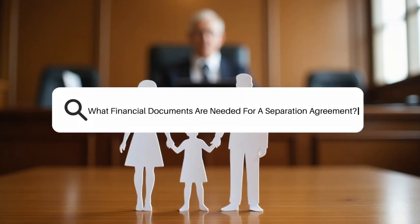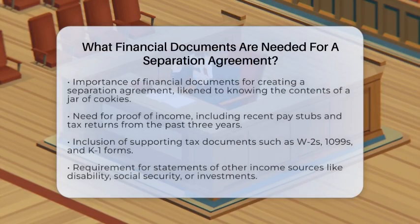What financial documents are needed for a separation agreement? Imagine trying to divide a big jar of cookies without knowing how many cookies are inside. That's why having the right financial documents is so important when creating a separation agreement. It helps both people see the full picture of what they own and owe.